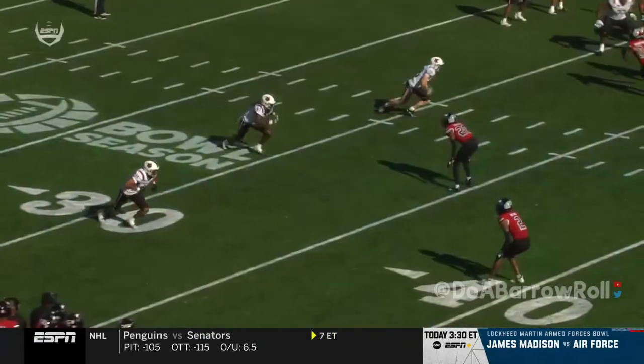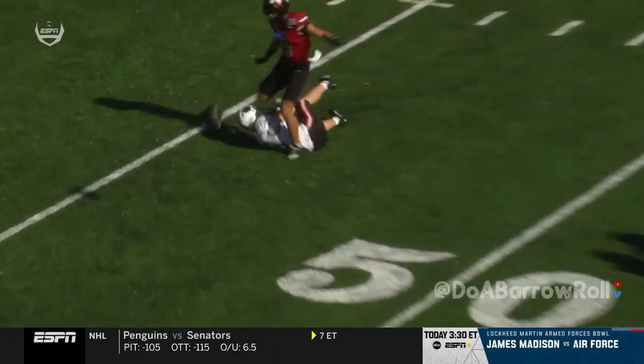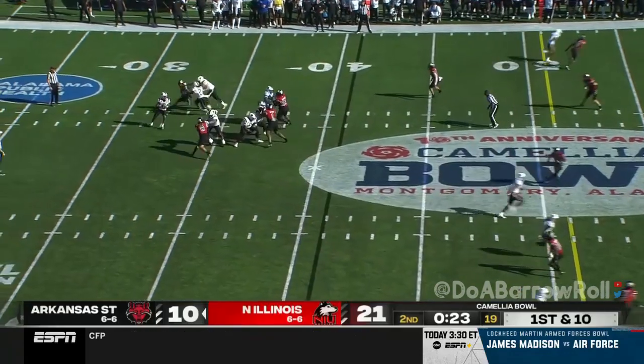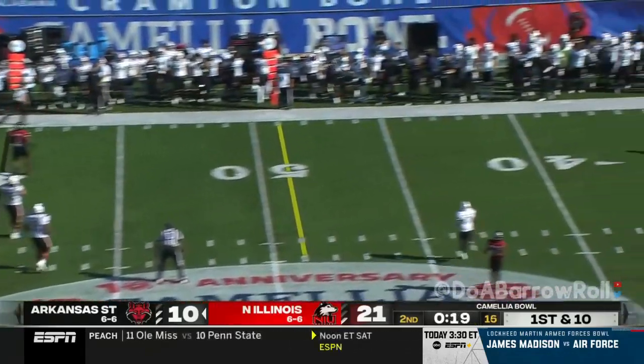Pass around from the slot. This is a timing throw. He comes out, and that ball had to be thrown just a touch early, off the goalpost. So just the receiver and quarterback not on the same page of where that ball is going to be thrown. Jalen Rainer pump fakes and just throws.